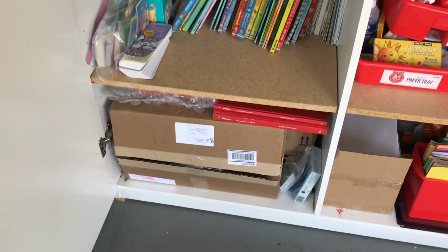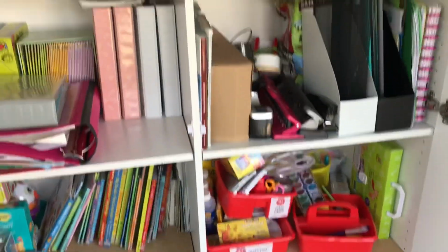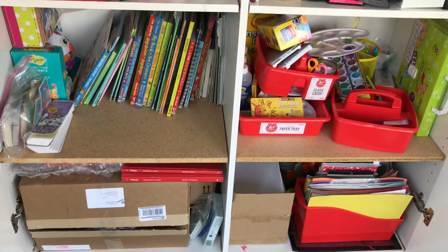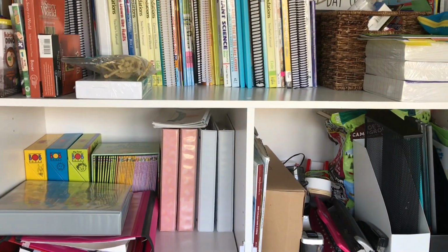And then down here is some stuff I need to sell. So if anybody needs some Magna-Tiles blocks, let me know. I'm going to be selling those. Anyway, this has been an amazing investment. I have really appreciated having just a little extra storage, especially storage that the kids can't get to very easily. Okay, so that is the third space. So anyway, that wraps up our tour.